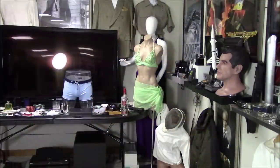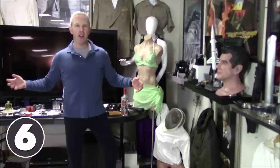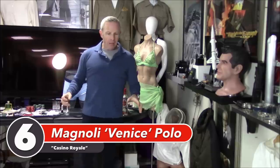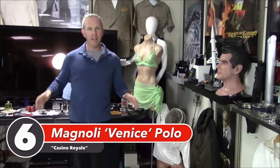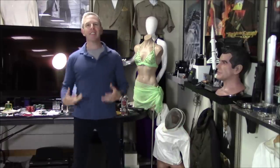Coming in at number six, it is the Venice polo from Casino Royale. Now, again, we're talking that these are polos. It's not necessarily a short sleeve shirt. This is considered a polo.